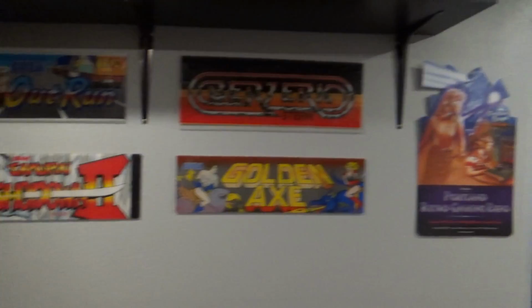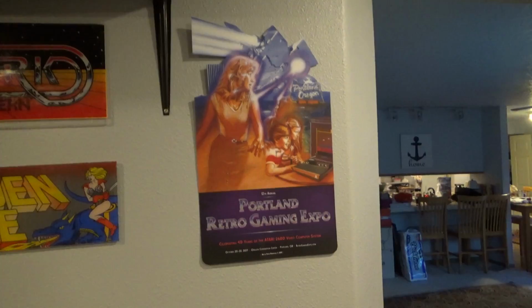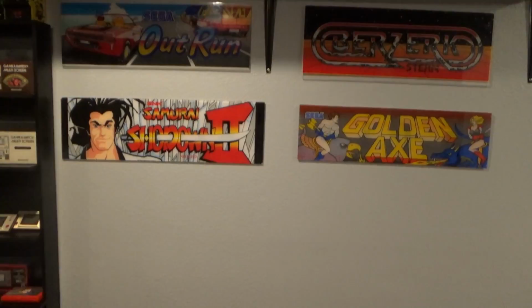And recently I got this. This was at the Portland Retro Gaming Expo. It was the 40th year anniversary of the 2600. I'm going to have a frame, but for right now, I just stuck it up on the wall, and just wanted to show that.